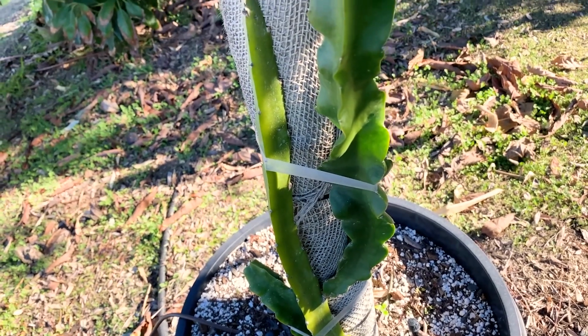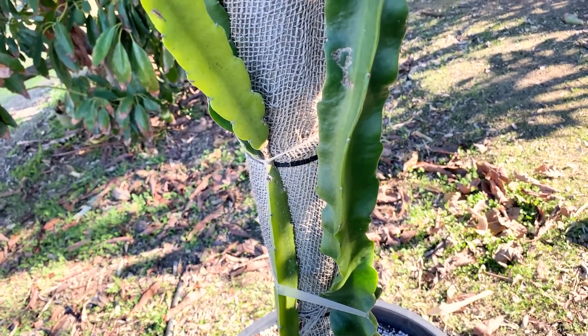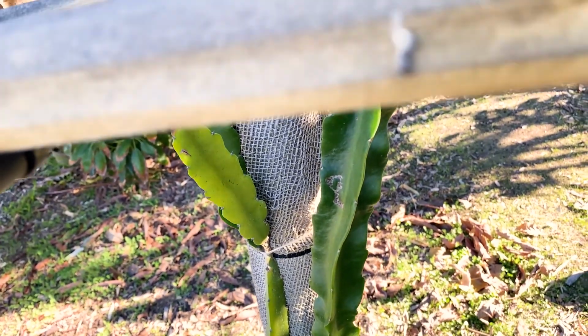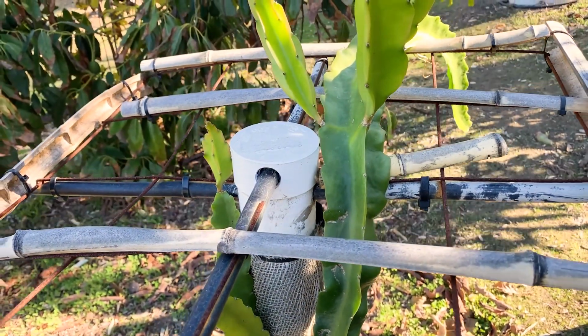So definitely would say that this deserves to be on the list. I've been impressed with its growth. I've only had it about 14 months, I'd say. This one is harder to find, probably because of its purple flowers.